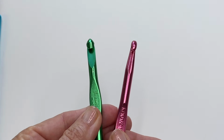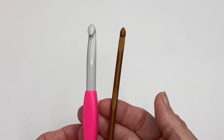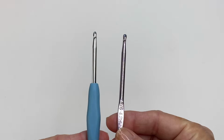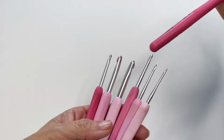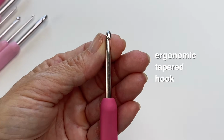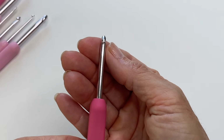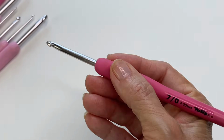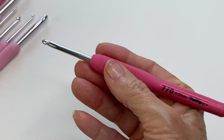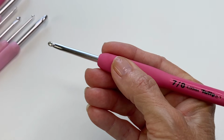Some crocheters swear by inline hooks where others find it splits their yarn. Some love plastic and bamboo hooks where others love the glide of aluminum and steel. Me personally, I go for the ergonomic hooks with a tapered neck, but that's because the rubber handle helps me to stay pain-free. And with a tapered hook, I can easily glide through those stitches. For me, it feels good in my hand, which in turn makes me faster. But you may find that these are too short for your hands and just don't work.